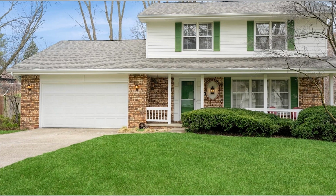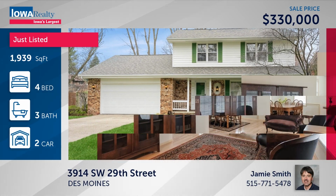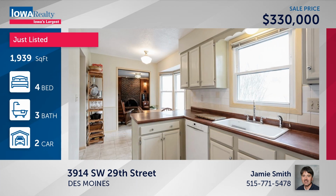Here's a new listing with Jamie Smith, 4 bedrooms and 3 baths in that Southwestern Hills neighborhood. Well-maintained. Elementary and junior high schools within walking distance here. Lots of updates. Roof has been updated, heating and cooling as well, $330,000.